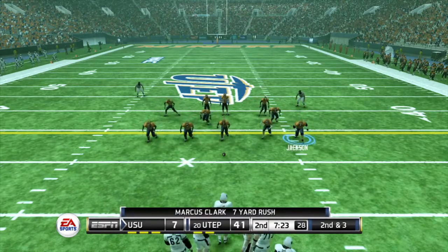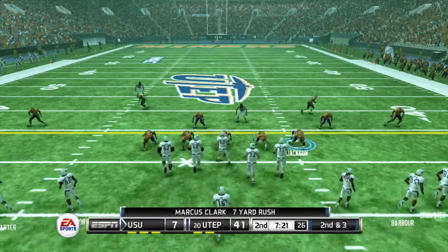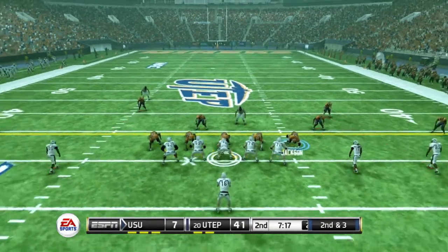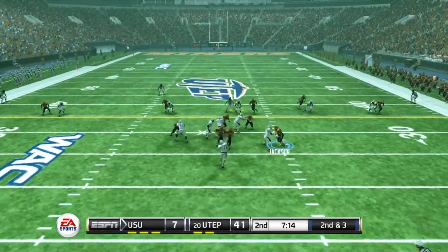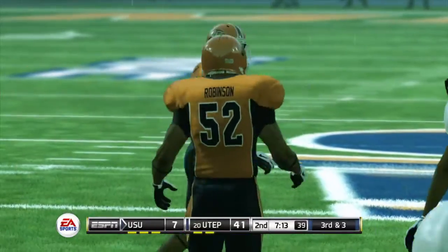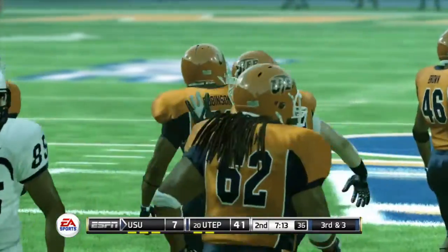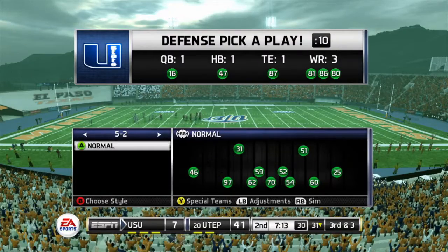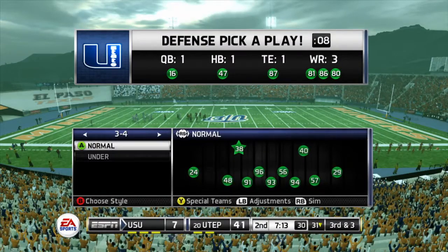From their own 31-yard line, it's second down. There are five wide receivers split out, the quarterback in the gun. Throws it falling back and almost intercepted. I know this quarterback trusts his arm and his receivers, but he's got to know when not to throw the ball. He didn't have any room at all, and he's lucky it wasn't intercepted.